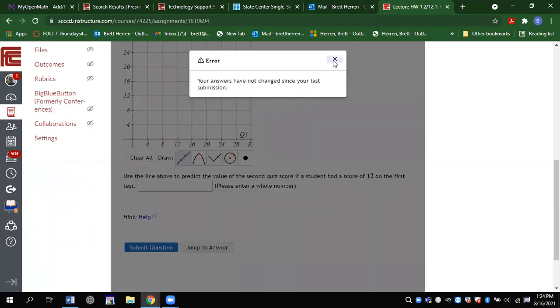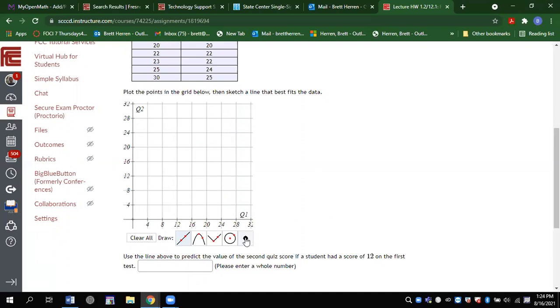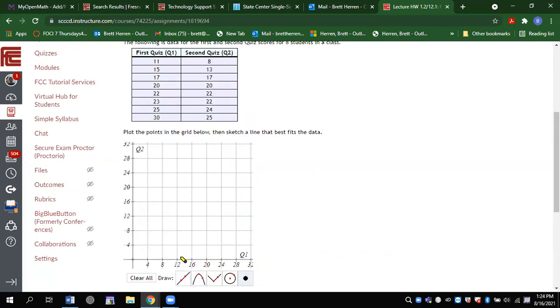Let me see if I submit. No, it doesn't have anything. It's so bad. I'm going to try it again. All right, I'm sure it's going to work this time. I mean, I was close last time. I almost had it, except I was showing you guys something. 15, 13, 17, 17, 20, 20, 22, 22, 23, 22, right there, 25, 24, and 30, 25. Right, over 30, up 25.